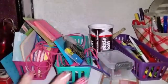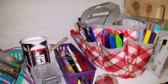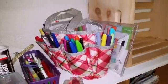And then there's just a lot of space right here now, so I need to organize some of my desk things a little bit better too. So stay tuned for more.